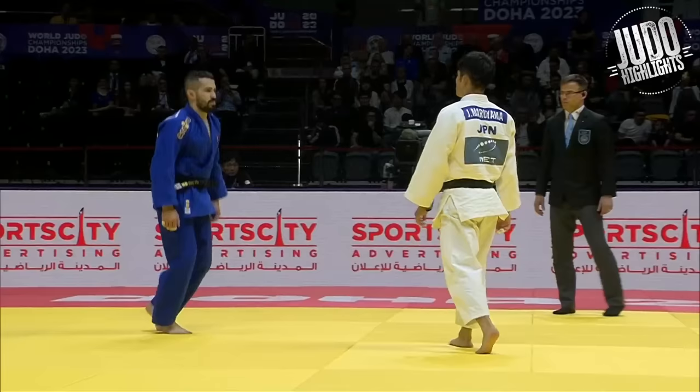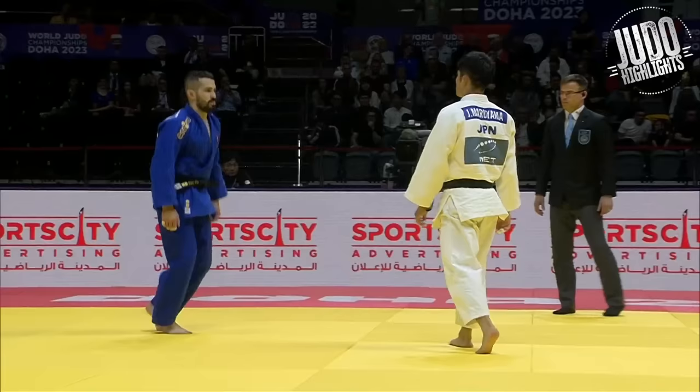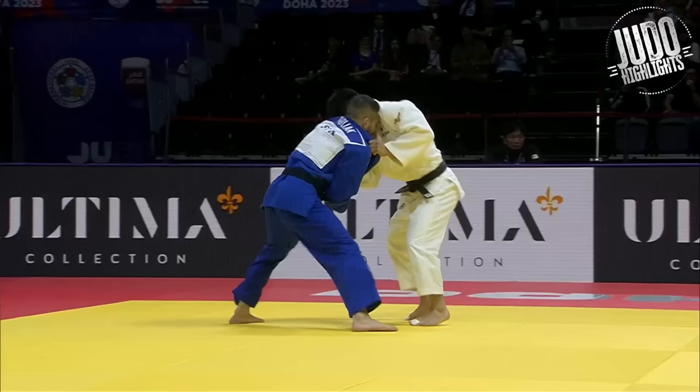And we'll have a look at this one again in slow-mo because there's a really interesting point that I want to talk about. Watch him at the beginning. He pulls his opponent in with his left hand. And then he creates space. But because he pulled his opponent in at the beginning here, his opponent's posture is broken. And then he elongates his arm, creates space for the tomoinage. It's really, really beautiful stuff.